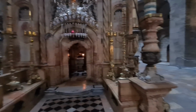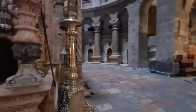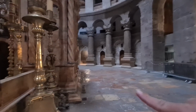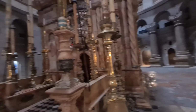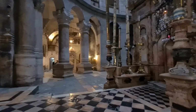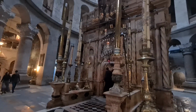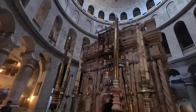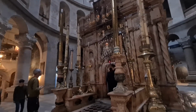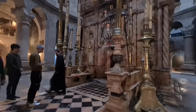As you can see, there is no line. Usually the tourists are here, and the line goes all the way around the tomb until the entrance. It's kind of a 4 hours line. The priest is leaving now the chapel, the Armenian priest.